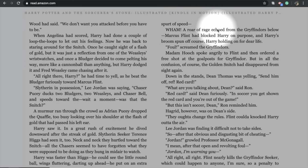Wham! A roar of rage echoed from the Gryffindors below. Marcus Flint had blocked Harry on purpose, and Harry's broom spun off course, Harry holding on for dear life. "Foul!" screamed the Gryffindors. Madam Hooch spoke angrily to Flint, and then ordered a free shot at the goalpost for Gryffindor. But in all the confusion, of course, the golden snitch had disappeared from sight again.